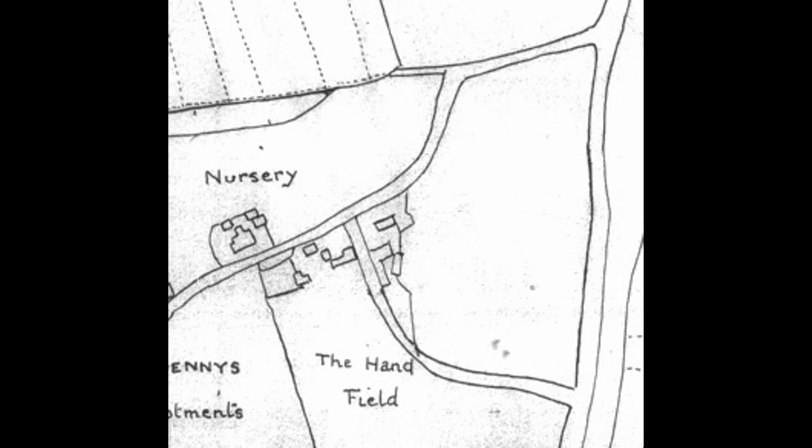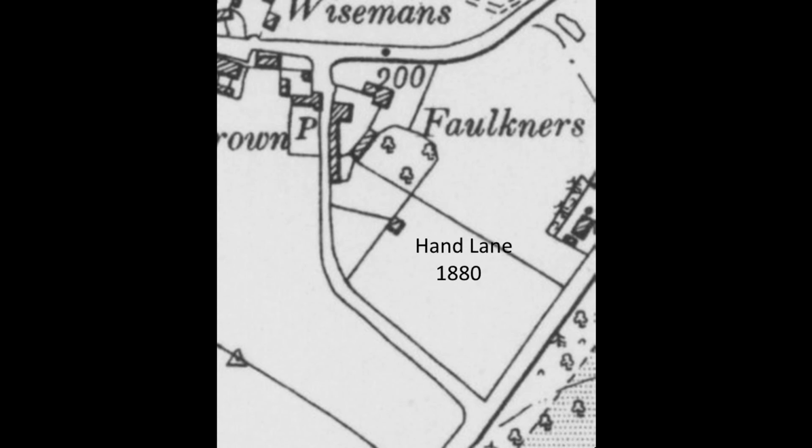The 1839 map shows Hand Lane with Hand Lane Field on one side and an open field with Falconer's farmhouse on the other. By 1880 things had changed very little, but by the time we get to the 21st century you can see the area is now surrounded by housing development.